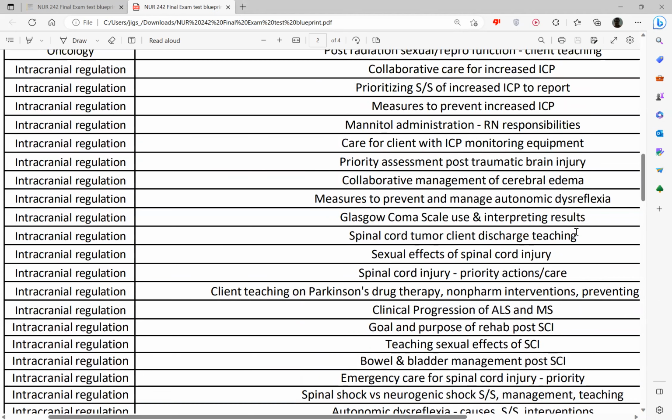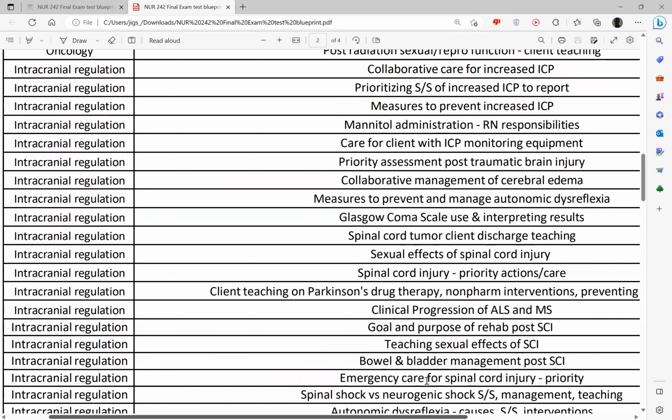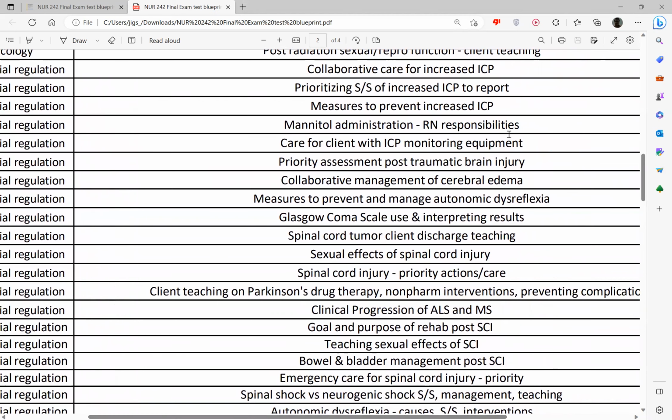For head injury, we have intracranial pressure, increased intracranial pressure management. So it's collaborative care. This will cover both signs and symptoms, meaning recognizing. The patient could be a stroke patient or a head injury patient, and both will have increased ICP. So you're required to recognize the signs, and then interventions, from positioning to oxygenation to temperature regulation to medications. Any questions on that?